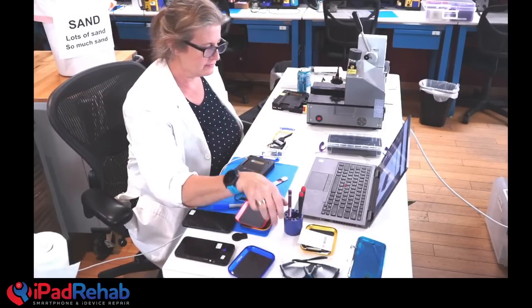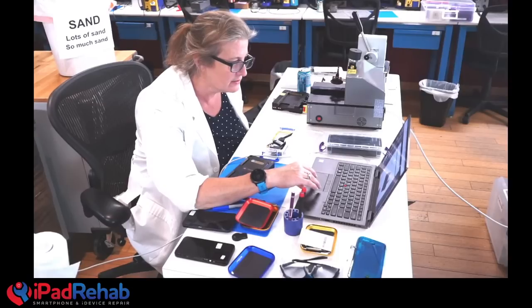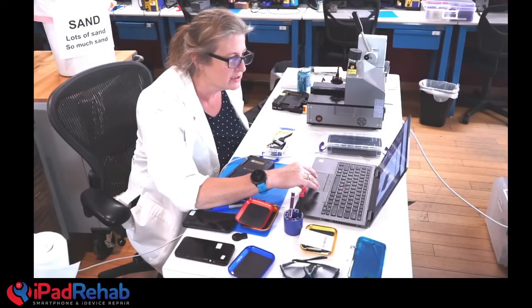Let's see. I really hope that the little sealer is better. Right, insert the repair tray suction cups into the slots in the repair tray.